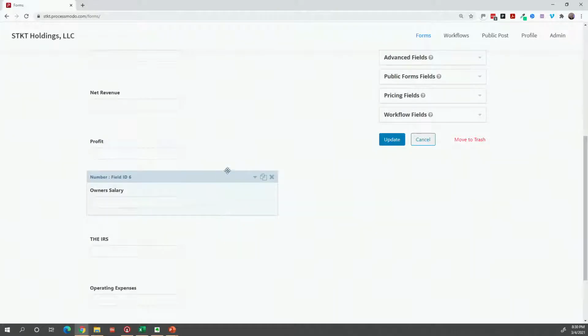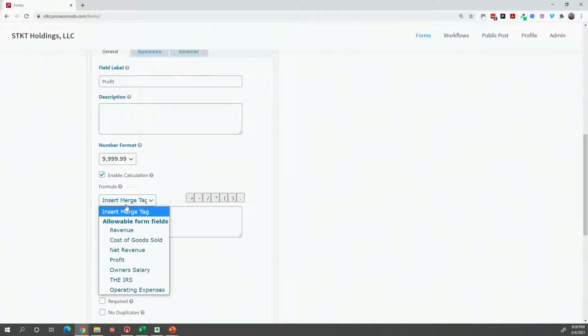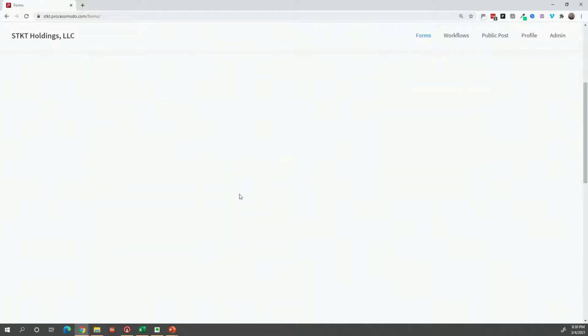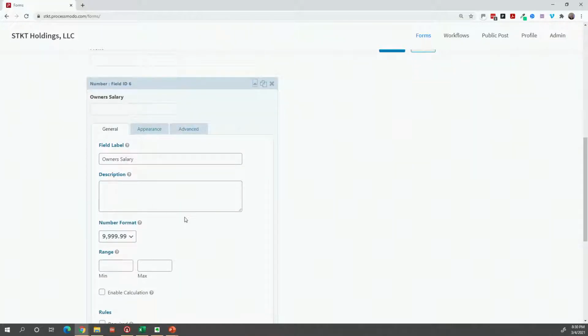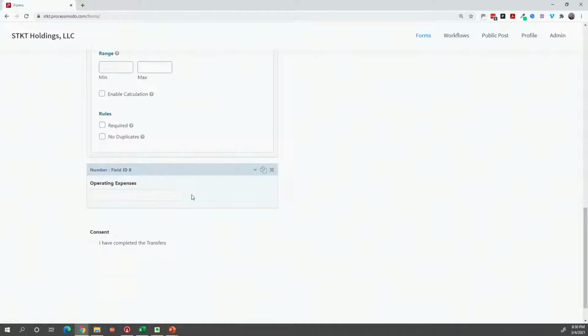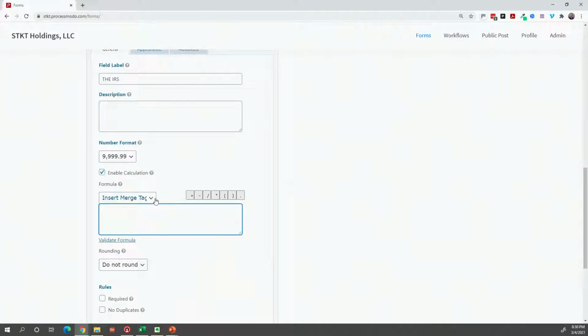Then for profit, well, profit is going to be a calculated number, and it's going to be my net revenue times 0.1. So very simple. We'll use that. I'm going to update it. I don't have to update every time, but I just like to do that because it saves it. Owner salary, again, I'm going to enable the owner salary, and I'm going to go to net revenue times 0.35. I'm just going to keep scrolling. I'm going to skip the saving for a minute. The IRS, well, they are going to be the net revenue times 0.15.